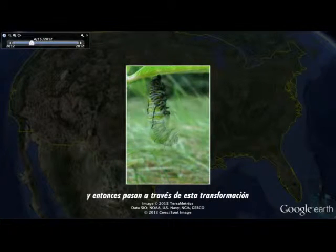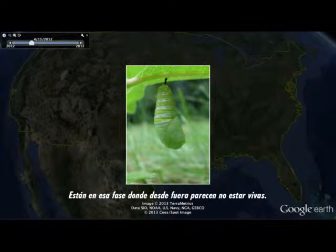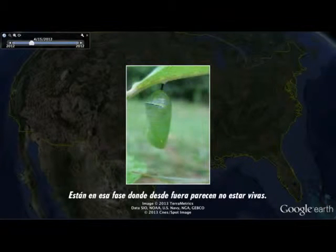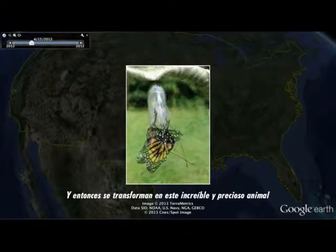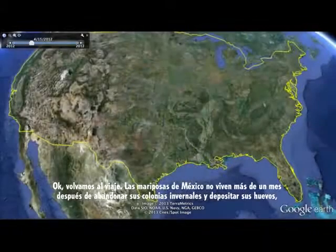And then they go through this transformation where it's almost like they die when they get into the chrysalis. So they're in the stage that, from the outside at least, they don't even look alive. And then they transform into this incredibly beautiful organism that throws off the chains of the earth and is able to fly away. Okay, back to the journey.